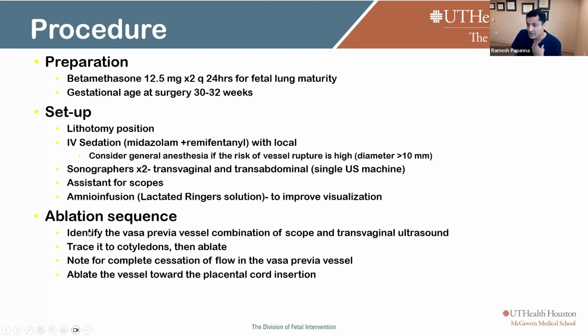The way we do ablation is we identify the vessel, sometimes using a combination of ultrasound and scope, and then we trace the vessel to the cotyledon, where it is draining or supplying the cotyledon. Then you ablate on the placenta as far as possible so that we can shut down the flow on the placenta. And when we do that, we note the complete cessation of blood flow. It's very important that when we do that, the blood flow stops.